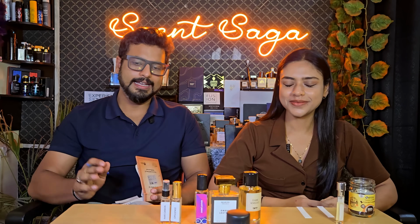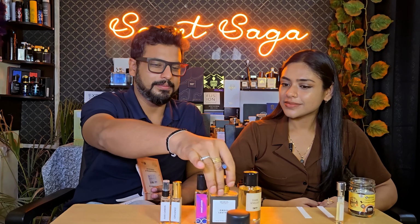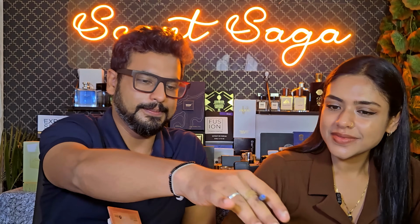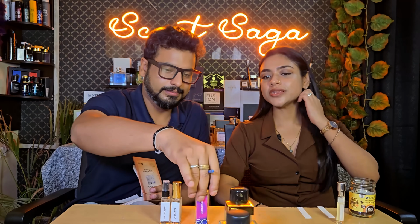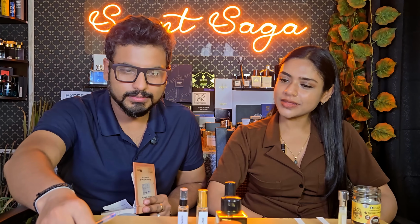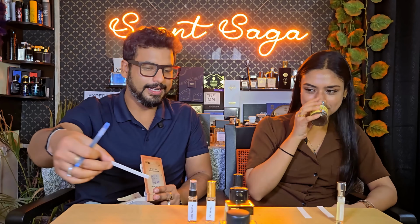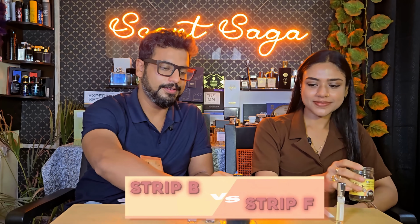If you're looking for that Ombre Leather DNA, I think this is something you can skip. There are other better options that we tested so far today. I think Arabian Aroma needs to reformulate. Arabian Aroma has done a really good job with the others, but this one kind of fell short. We have not tested the Middle Eastern ones. No, the Middle Eastern ones, and only one Indian remains. Okay. Wow. So now let's move on to the next strip, which is strip F.